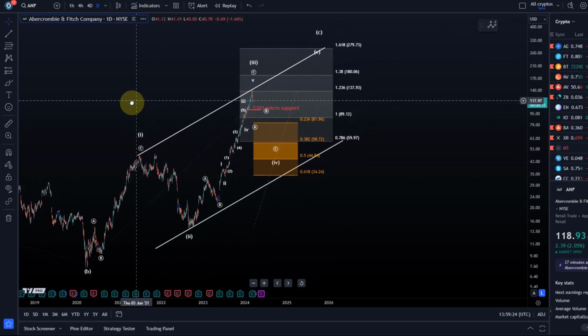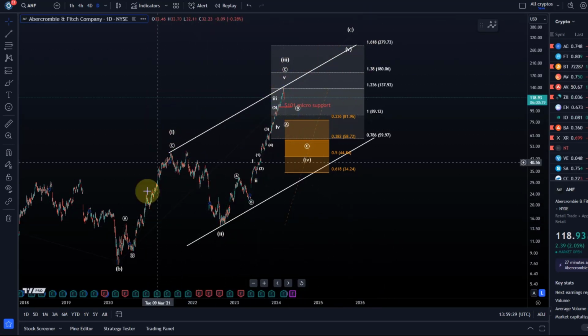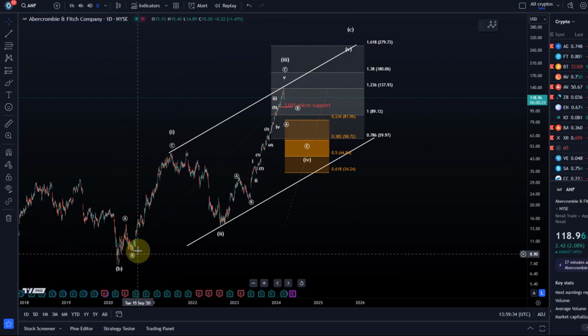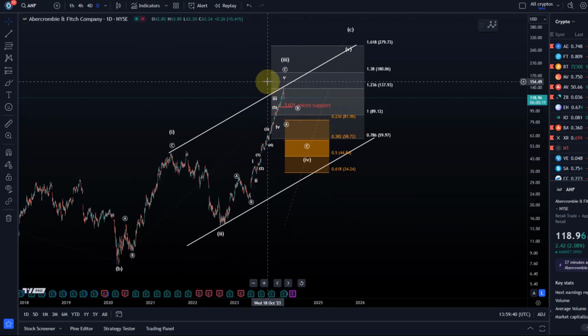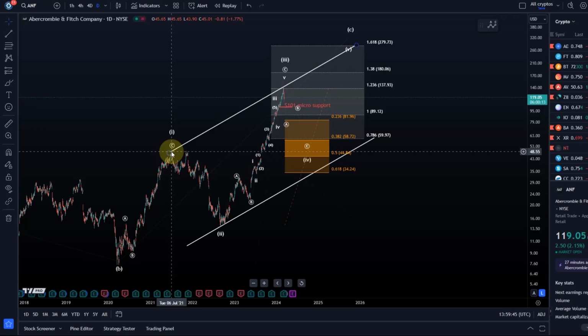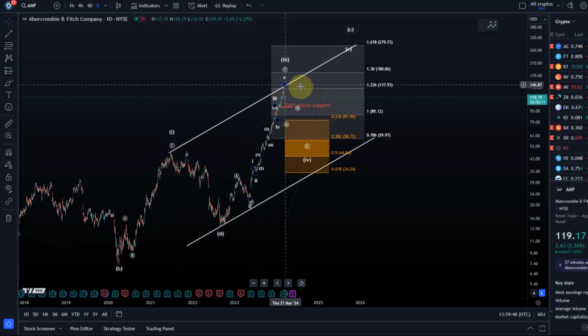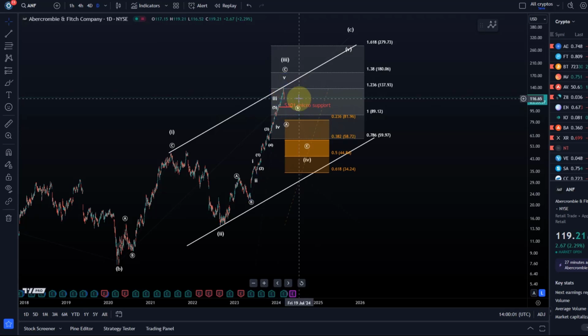We can see that the move up looks like an overlapping diagonal structure, because you can see here that we only rallied in 3 waves. So it's a pretty clear 3-wave move up here. And when we measure on the log scale the length of wave 1 with the Fibonacci extension tool and compare that to the length of the 3rd wave, then the 1.236 extension level, 123.6 Fib extension, is normally an ideal target. I think it's even the most common target for a 3rd wave in an ending diagonal pattern. So it did what it needed to do.